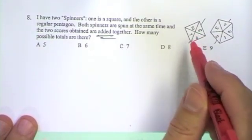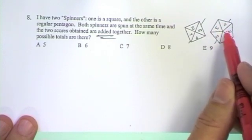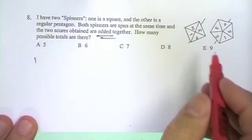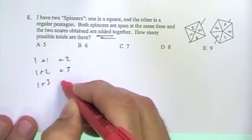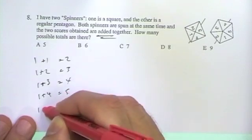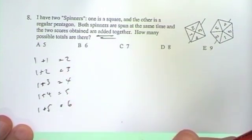Now this one could land on a 1, a 2, a 3 or a 4. And this one here could land on a 1, a 2, a 3, 4 or 5. So I'm going to start off assuming this is going to land on a 1. So if this one lands on a 1, let's see what the other could do. The other one could land on a 1, which is going to give us a total of 2. It could be 1 and a 2, which is a 3, 1 and a 3 is 4, 1 and 4 is 5, and 1 and 5 is 6. Now I've written down each of those, they're different totals. So I've got 1, 2, 3, 4, 5 different totals so far.